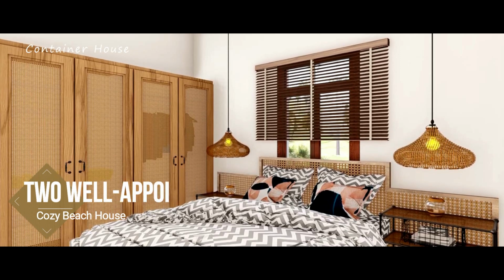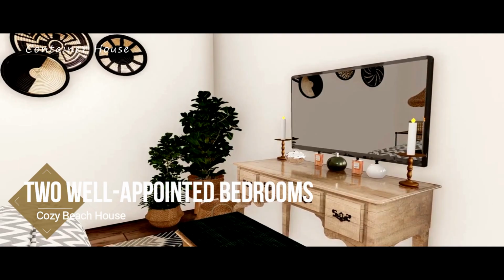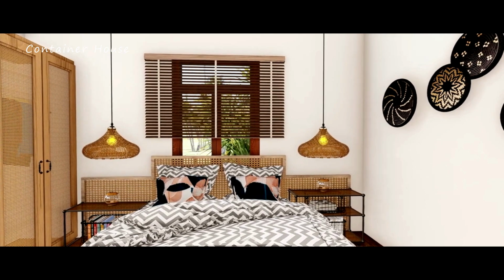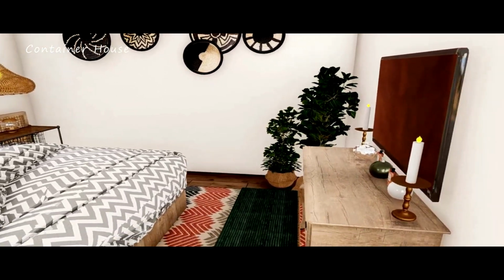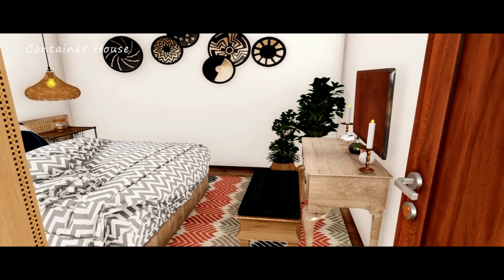This beach house includes two well-appointed bedrooms, each designed to provide a restful retreat. The master bedroom is a sanctuary of calm, featuring a comfortable bed, minimalist furnishings, and large windows that offer stunning views of the ocean. The soft, neutral tones and natural materials create a tranquil atmosphere, perfect for relaxation and rejuvenation.